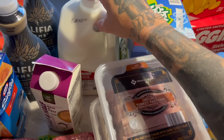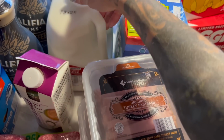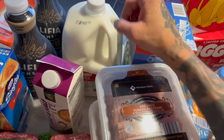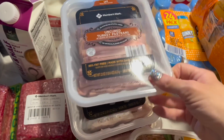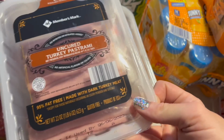One gallon of milk. We will head into town and get some more fresh produce in the next few days. So, one gallon of milk. We have another one out there in our Set Power, which is our solar refrigerator. Meat: this is uncured turkey pastrami. We got 2 of those.